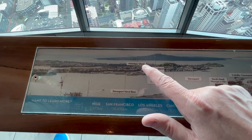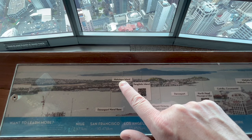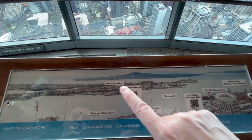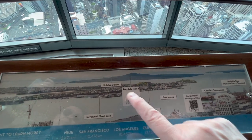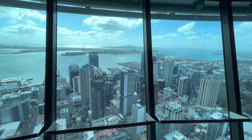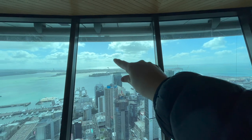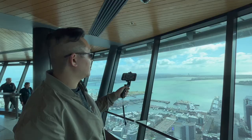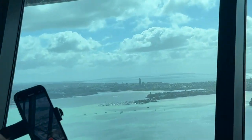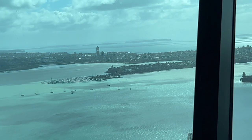So we've got Motutapu Island in the distance. That's a volcano, isn't it, Paul? Perhaps. And that's the island over there. And this one, Rangitoto Island, that's definitely a volcano. That is the one over there. And the other island is further over here. Isn't that Devonport over there? Yes, it is. And then I think Takapuna is out here somewhere. Not really sure where exactly it is.